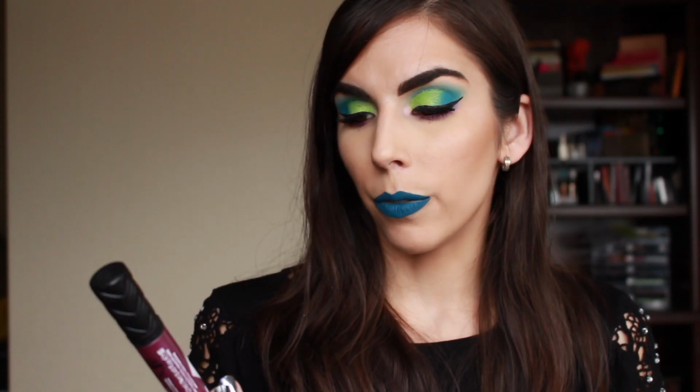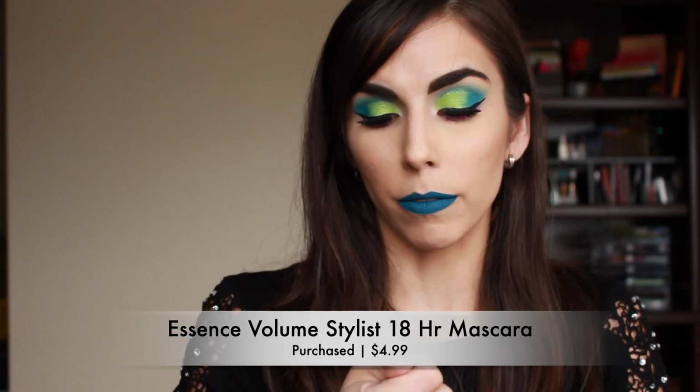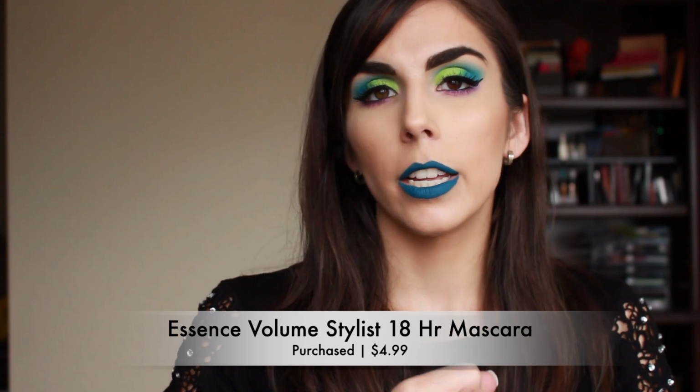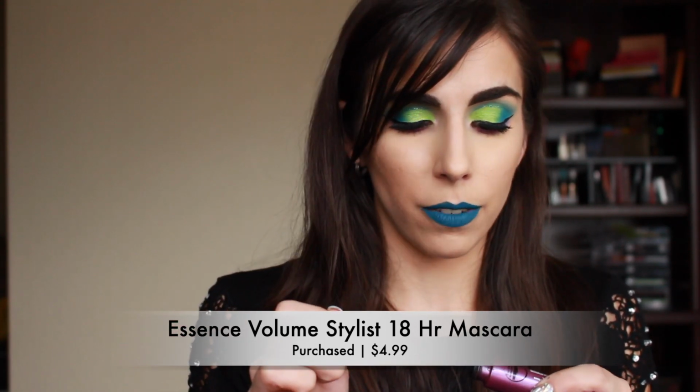I'm also throwing away the Essence Volume Stylist 18-Hour Lash Extension Mascara. This one I really liked for plumping and volumizing my lashes, but the formula is so dried up. I really can't get anything off of this one. When you stick it in there, it doesn't feel like any product is coming off, so I'm calling this done and throwing it away. Sure, I'd repurchase it. I do like how it plumped my lashes and really built up kind of as that second step, but it wasn't one I would use alone.